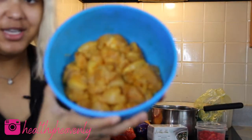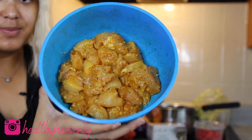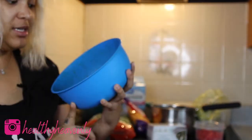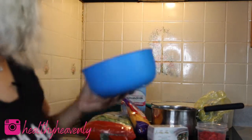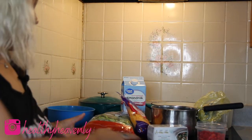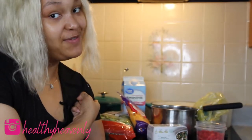But here's the chicken, and I will show y'all the seasonings that I use, and you probably can tell that there's some garlic in there. I love garlic. So I'm about to cook my chicken and my broccoli. I'm going to make a little cheese sauce for my broccoli, and everything is keto approved 100%. So don't worry about that, and we're going to get right into the cooking part of the video.